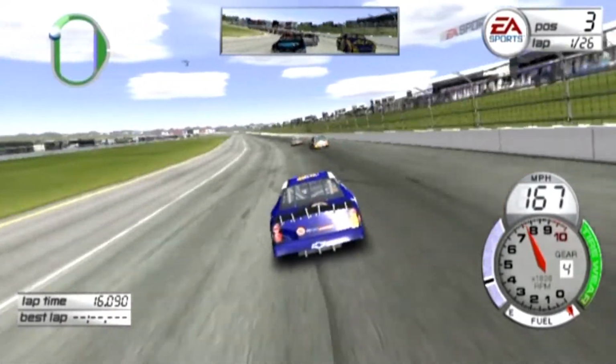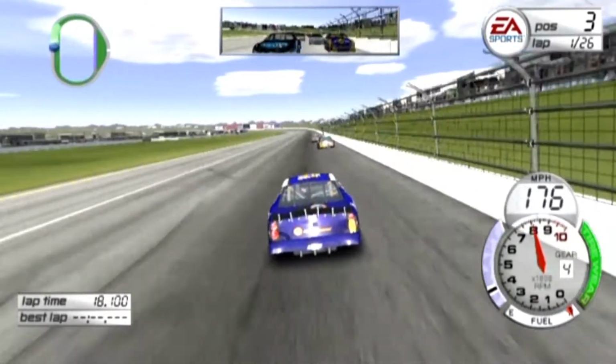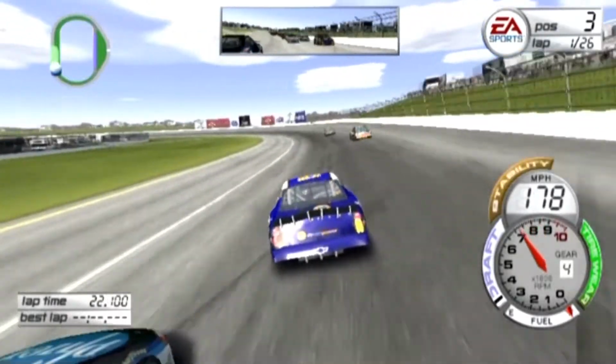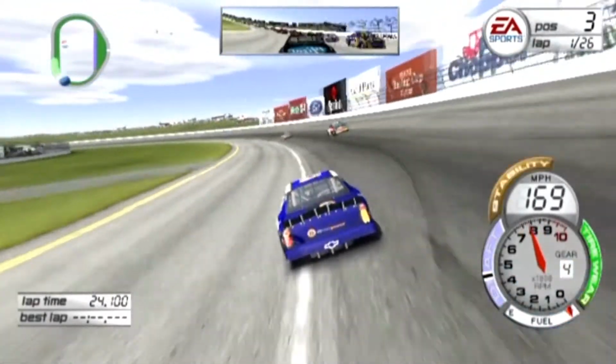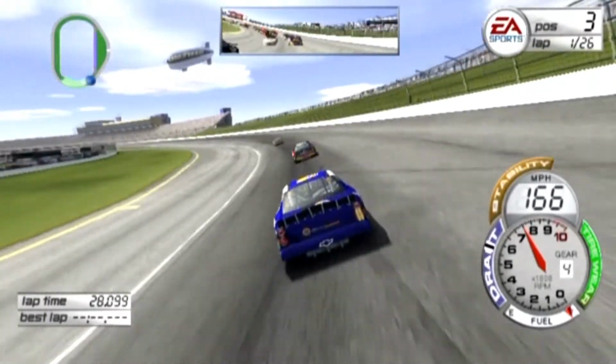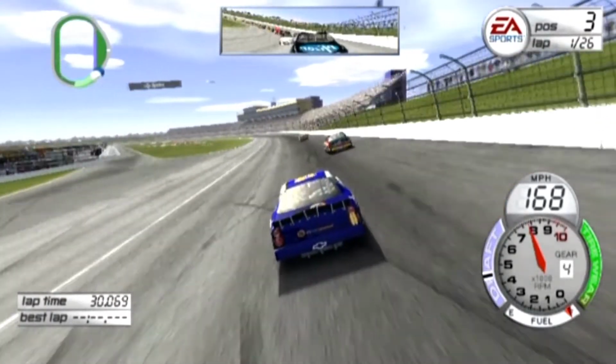Here comes Mark Martin charging through the field. Mark Martin moving from 5th place, I think, to 4th. Oh boy, got a little bit on the apron there. Got to be a little bit careful. Mark Martin's got a pretty fast car. We had to come down to put the block on him.